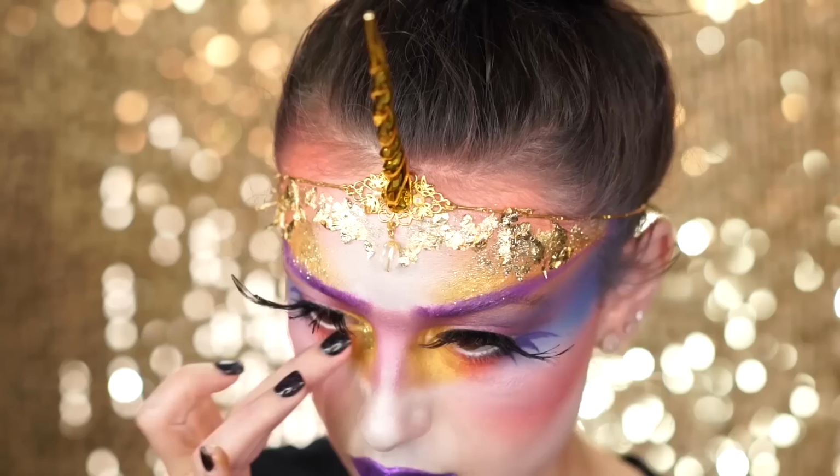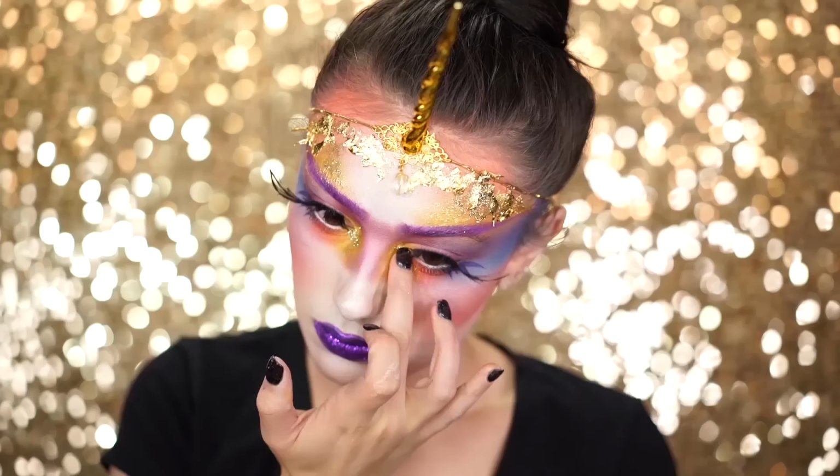I'm using the Face and Body Glitter in gold. I'm applying this to the inner corner of my eyes as well as over the gold leaf for a very glittery look. We are using a lot of glitter today, so get ready.